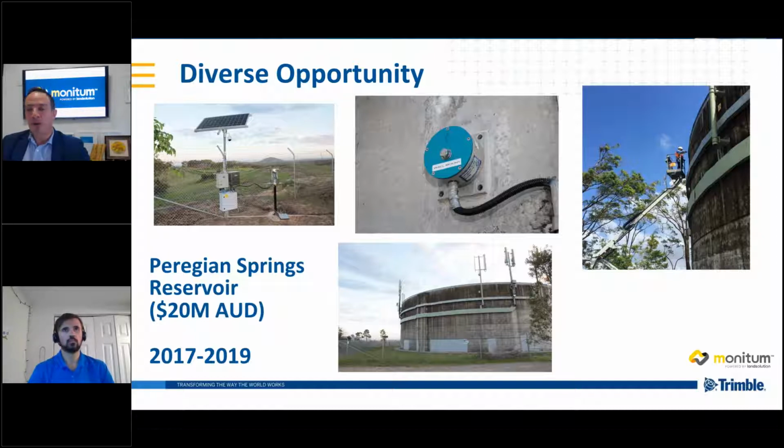On this project, we used vibration sensors, geophones, we used structural sensors, and we also used geodetic sensors to confirm any resulting displacement from any construction activity.